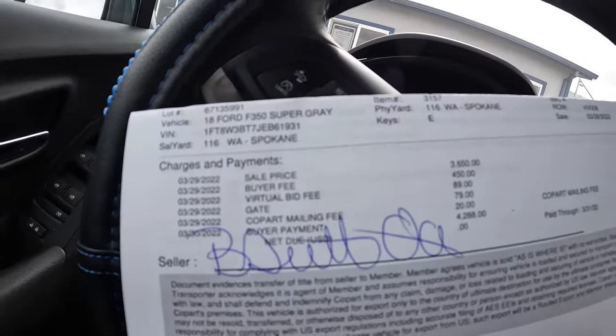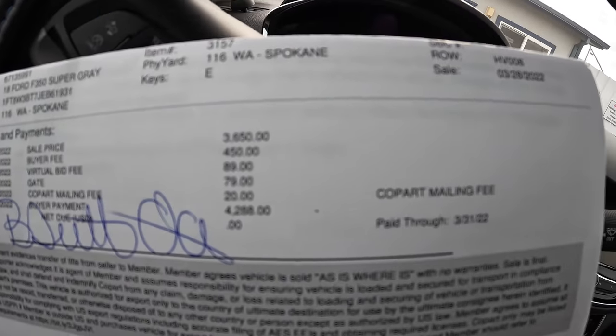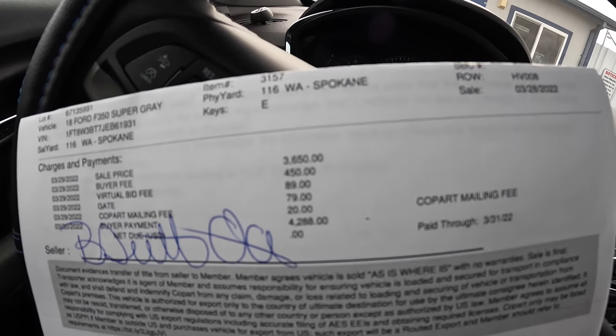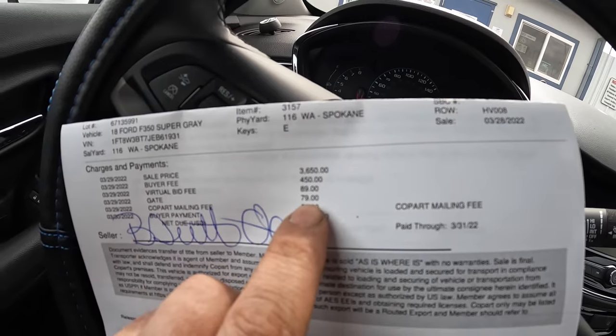Super, super windy. So, guys, I already paid for the truck. And I decided I will let you know what kind of truck it is, since it's gonna be vlogs. It says 2018 Ford F-350. There you go. Sale price. I bought it for $3,650. Buyer fee $450. Because I was bidding online $89.